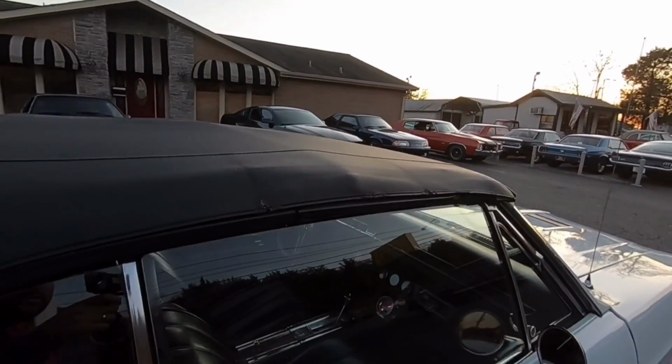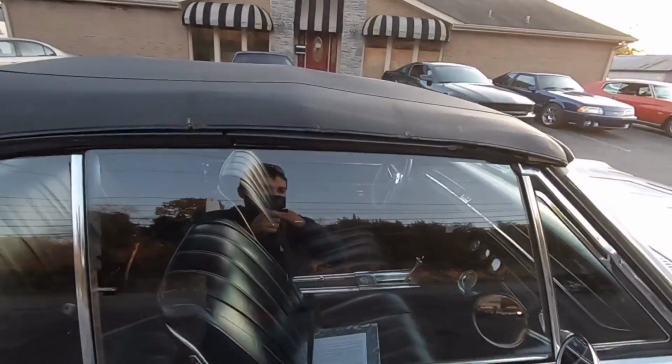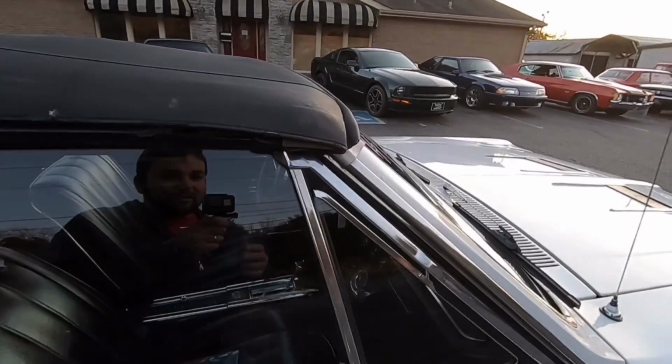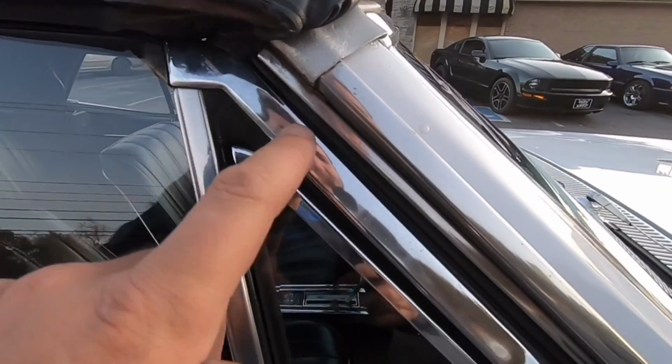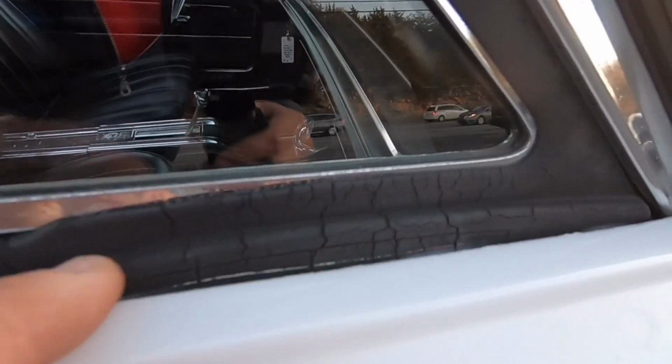Go ahead and do the weather stripping. Don't just put the top on, do the weather stripping going around. I've seen a lot of people here lately just putting the top on and not doing all the stripping. I'm sure it costs money to do. If you're gonna do it, keep the water out of the car. You can see the dry cracking around the vent window.